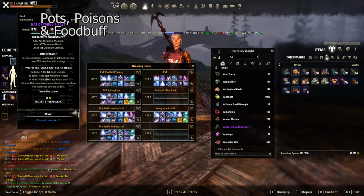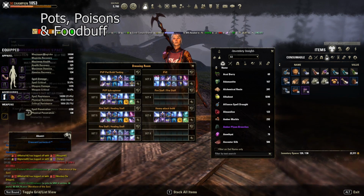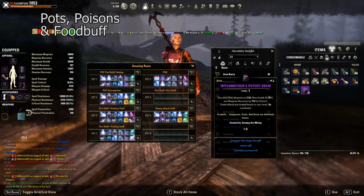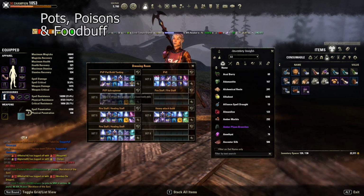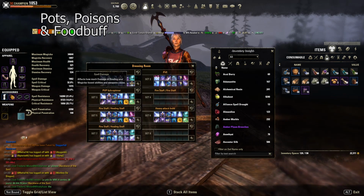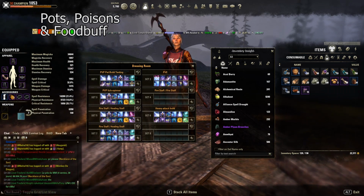We will gain about 1.5k, actually more than 1.5, 1.8 or something stamina, and you'll gain another 1000 from Domi House. That's why I choose to run Witch Mother. With Astronaut, we don't need any recovery set. We will get like 1.9k unbuffed Magicka recovery, so that is good enough, and we get 1 cost reduction as well. That's why it's really strong.